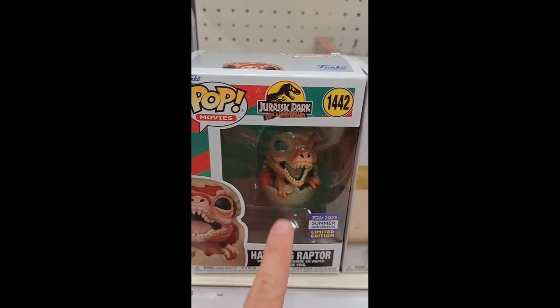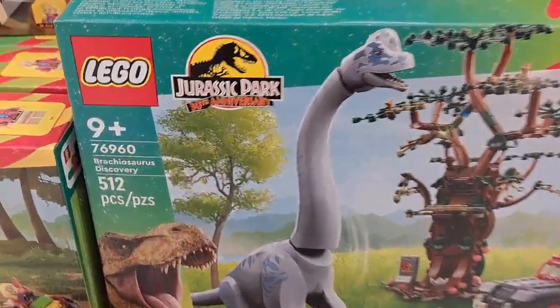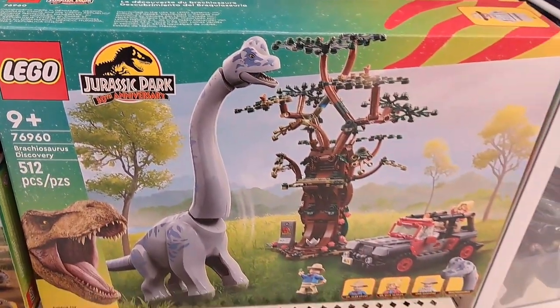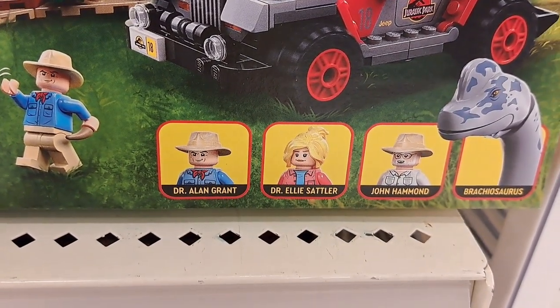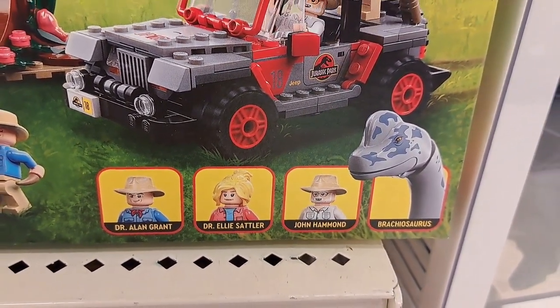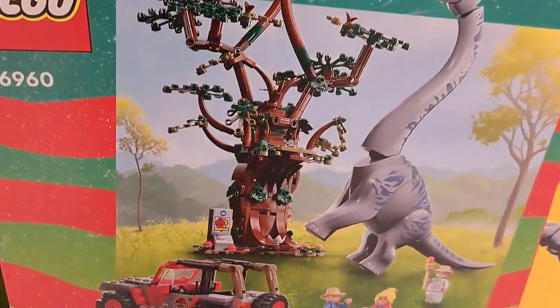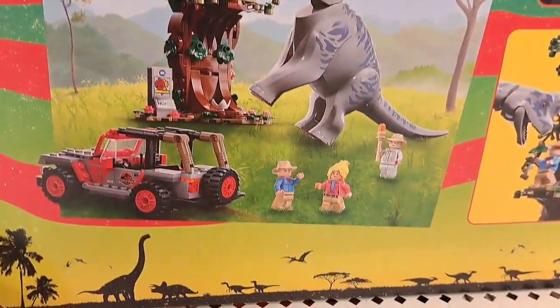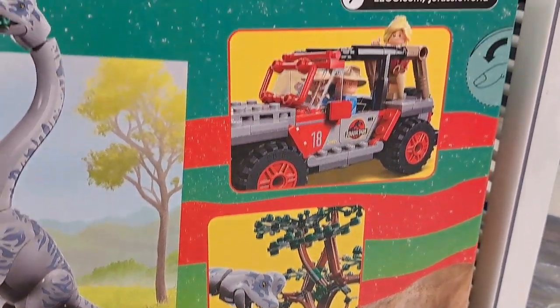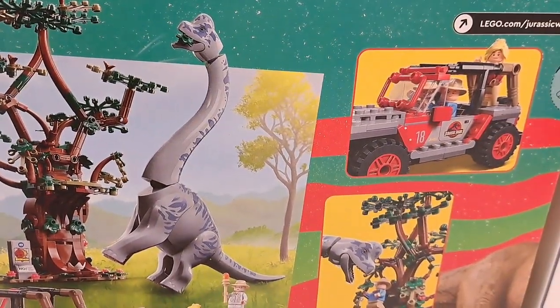We got the hatching raptor Jurassic Park 30th anniversary. Check your Target. Wow, check this out. Brachiosaurus Discovery Lego set. That thing is so awesome. It has Dr. Alan Grant, Dr. Ellie Sattler, John Hammond, and a giant Brachiosaurus. So cool. Let's check out the back, see what kind of Legos you get. You get a Jeep, you get a tree, the dino, the minifigures. Man, this is an epic Jurassic Park 30th anniversary set.